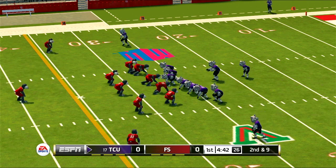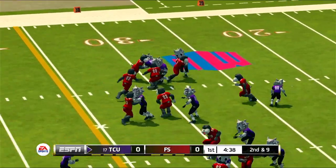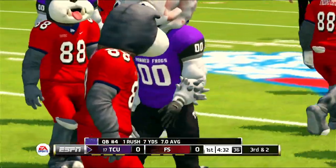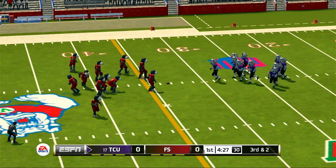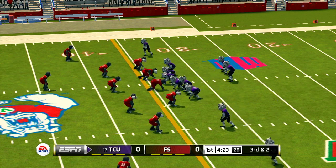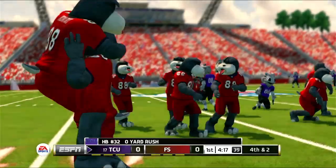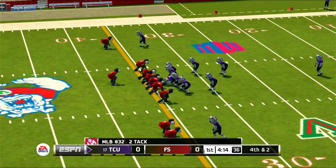From their own 26-yard line, second down. Decent run here, right side. That's a gain of seven on the play. That'll bring up third and two. And down he goes, around the 33-yard line. He's lucky just to get back to the line of scrimmage on that option.